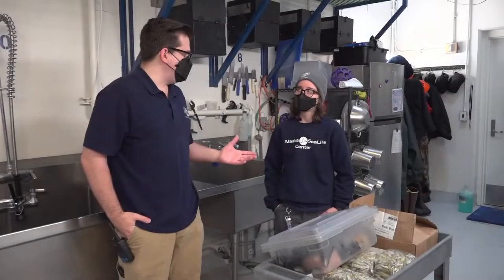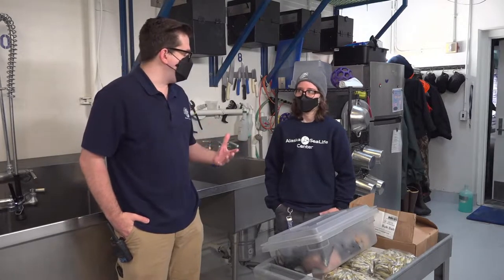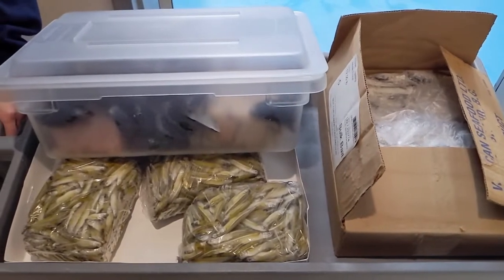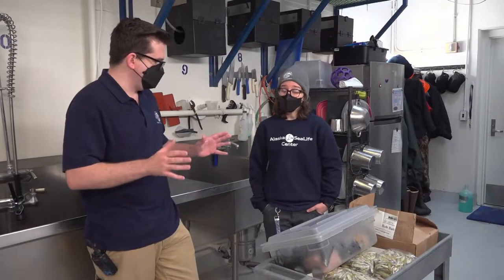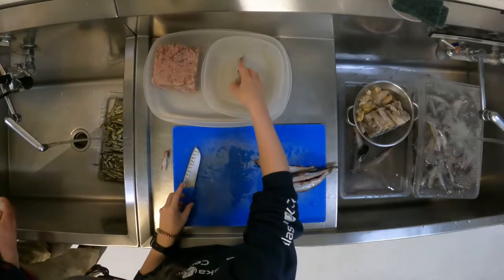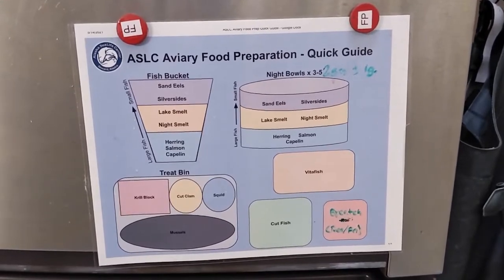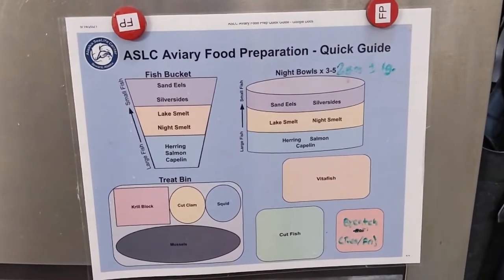All right, so now we're back in the curatorial area, the behind-the-scenes area of the aviary. We hauled all this food up here, so now I'm going to start setting it up so that we can start preparing it for the day. Some of it gets cut up, especially if it's too big. All of our treats we prepare slightly differently, but our fish we mainly just sort through and toss in some bowls that we'll put out overnight, or the main diet bucket that we've got.